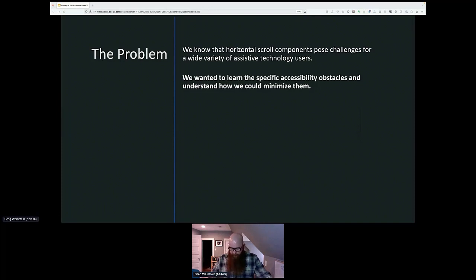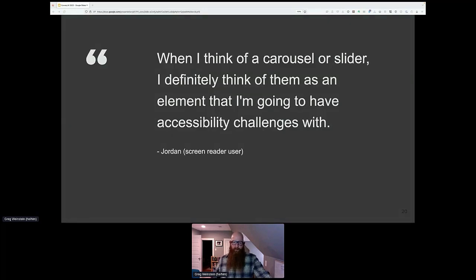Now, when we interviewed assistive technology users about these, we always started out by asking them, just in general, what do you think about horizontal scrolls or carousels or whatever you call them? And we always got some version of this answer from Jordan, who was a screen reader user, who told us, "When I think of a carousel or slider, I definitely think of them as an element that I'm going to have accessibility challenges with." And like I said, screen reader users, who are typically blind or very low vision, use a screen reader to interact with their computer and to know what content is on the screen at any given point. They have a lot of difficulty with horizontal scroll components because their functions aren't clear. They often will trap you in them. You can get in but not out, things like that. So Jordan is very wary of them.